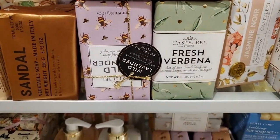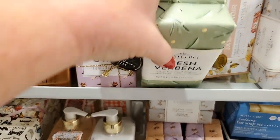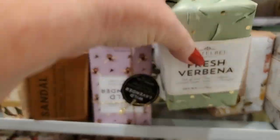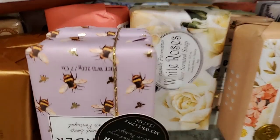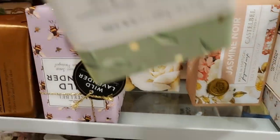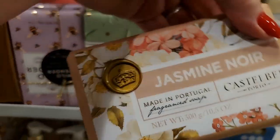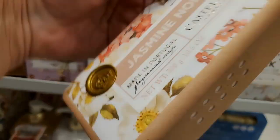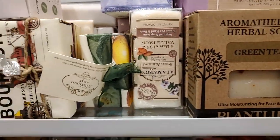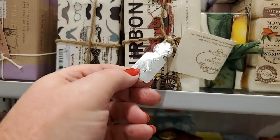Fresh Verbena. Again, these are so gorgeous. Fresh Verbena, two bars, $6. And look at that one, White Rose. How pretty. Jasmine Noir with a little wax seal. That's $3.99. Green tea. You can see pretty little soaps. Isn't it cute?